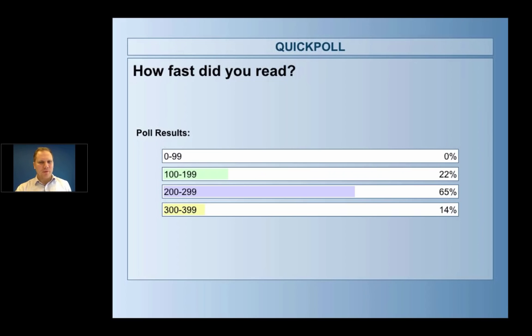So most people landed, as you can see, 200 to 299. Some of you 100 to 199. And some of you were above average at 300 to 399. So where did more than 80% land? Somewhere in this range, 100 to 300. Now, this is interesting. You see how most people were 200 to 300?